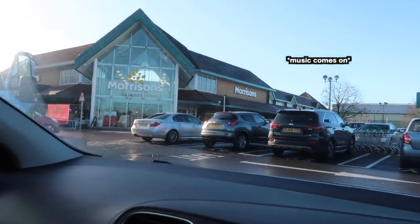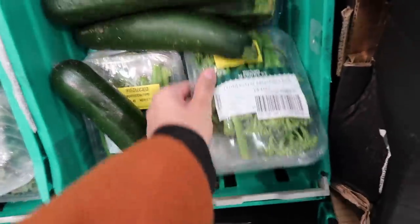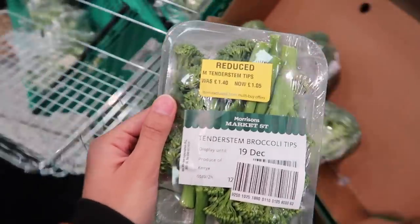Today's supermarket choice, Morrisons. Oh, great. We can't find broccoli rabe. Why not just get this one? It's the same thing, isn't it? Well, I'm just gonna get this one because we couldn't find the rabe.